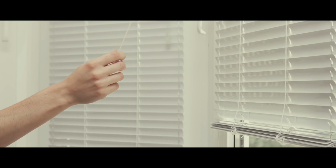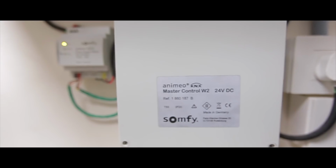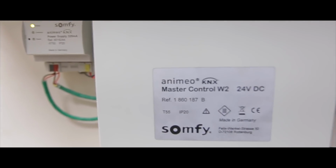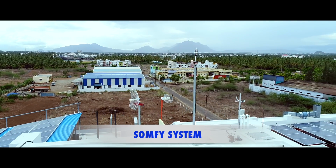Most office blinds are controlled manually and rather inefficiently. Users either keep them closed at all times, thus losing natural light, or leave them open, increasing heat load during the day and light pollution at night. At SIERRA, the advanced SOMFY sun tracking or shadow management system tracks the trajectory of the sun and external light conditions to raise and lower the blinds.